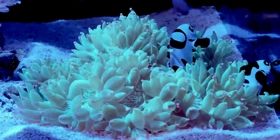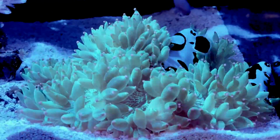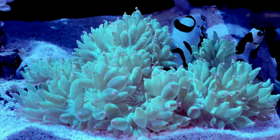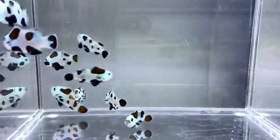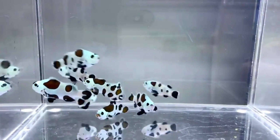This ultimately led to the appearance of the white-faced Black Storm Clownfish only a few years ago. A longfin Black Storm Clownfish variation was developed shortly after that. When fully grown, the Black Storm Clownfish is around 4 inches in length.